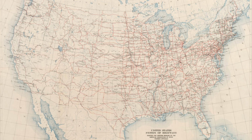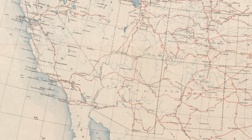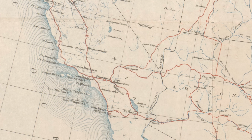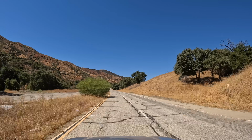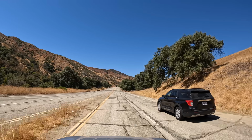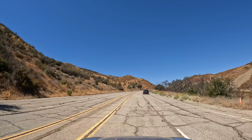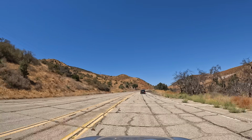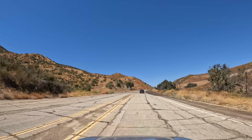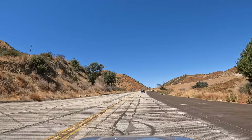When the United States numbered highway system was created in 1926, the Ridge Route became part of Highway 99. The original Ridge Route was narrow and had a lot of curves, and a lot of accidents. 32 people were killed in accidents on it between 1921 and 1928 alone. So in 1928, they decided to bypass a portion of the road and upgrade other parts of it. The newer road is what we're driving on now.